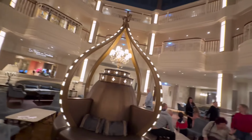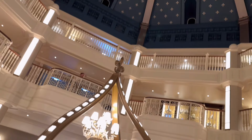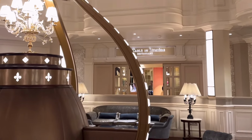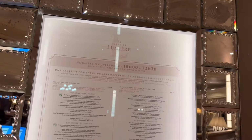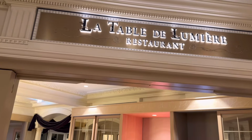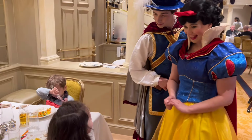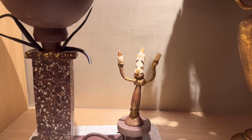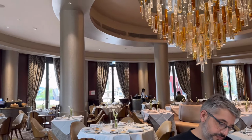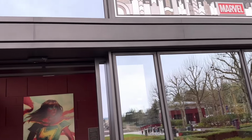Our stay at the Disneyland Hotel at Disneyland Paris kicked off in an epic way with dinner at La Table de Lumiere, which offers French fine dining in a fairy tale space and is easily the fanciest character meal you've ever seen. Get ready to be enchanted. But will it beat the Marvel-themed meal at Manhattan in Hotel New York? Let's see.